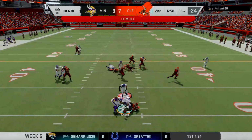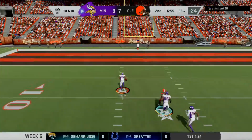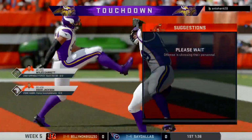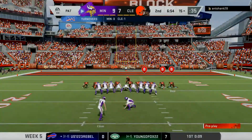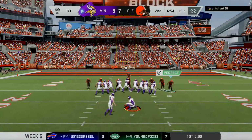Mayfield hands it off to Chubb. Oh, Chubb fumbled it. And the Vikings pick up the football. And he will take this one into the end zone for a Viking touchdown. And Charles, look at the big fella. What a rumble that was. Not only to scoop it, but then take it the rest of the way for the touchdown.